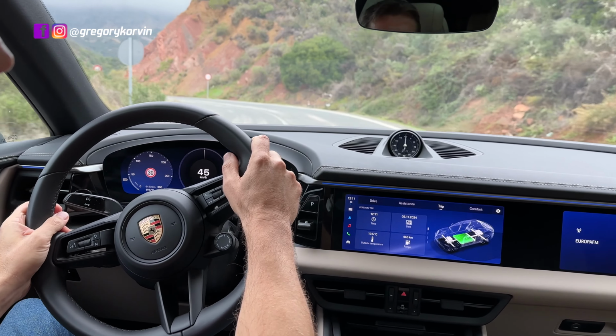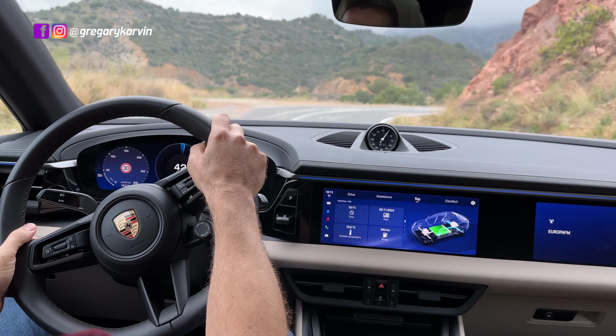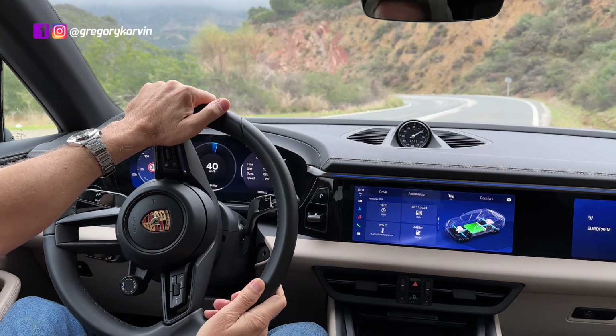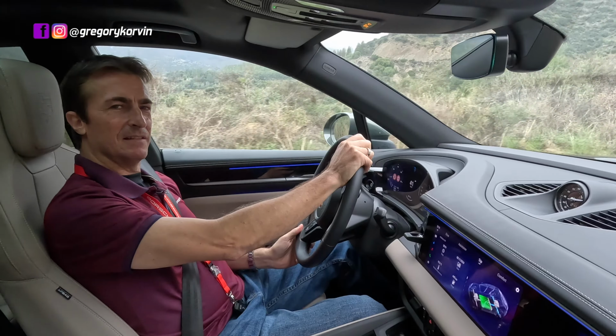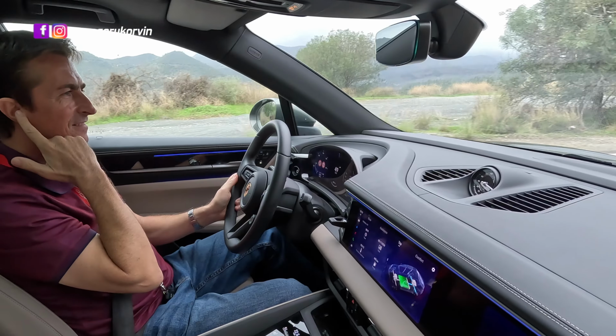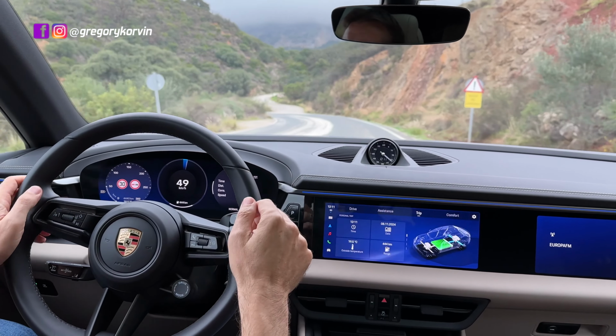So in this Porsche Macan 4 Electric, for me it's the first time I drive this electric car. I just want to share with you the emotional feelings with the electric engine. This is amazing. And listen. Do you hear something? The acoustic of this car is amazing.